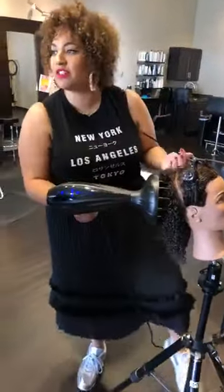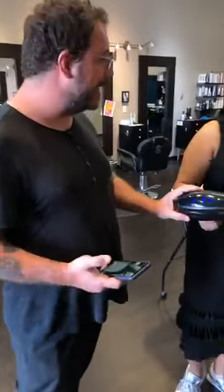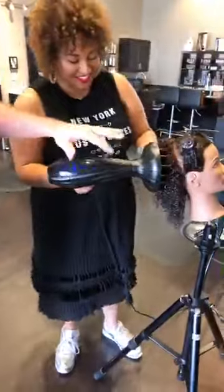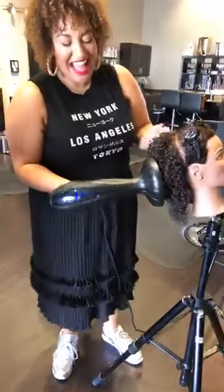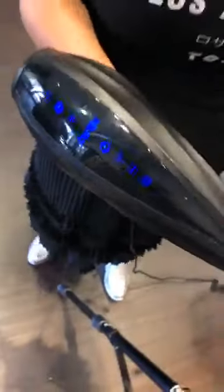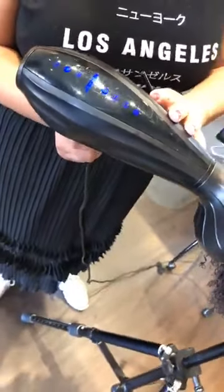Even Paul Mitchell. Can we talk about this blow dryer? It's like some alien technology here. It's like the Tesla blow dryer. Explain what's happening. You've got buttons. So this is our newest Neuro blow-dryer.